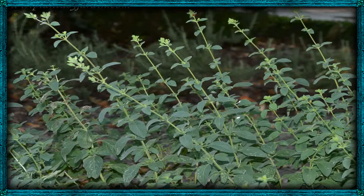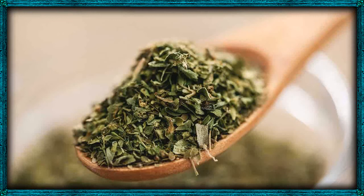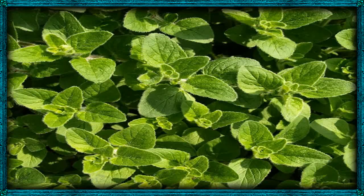How to use oregano oil for cold sores. Mix 3 to 4 drops of oregano essential oil with 1 teaspoon of a carrier oil such as neem oil, a powerful oil with healing properties to fight the herpes virus, or coconut oil, a natural antiviral.